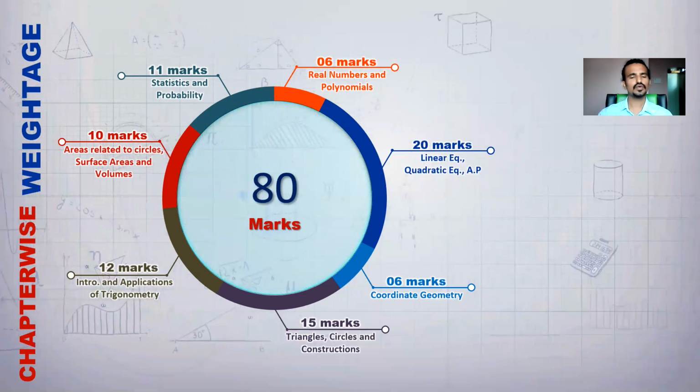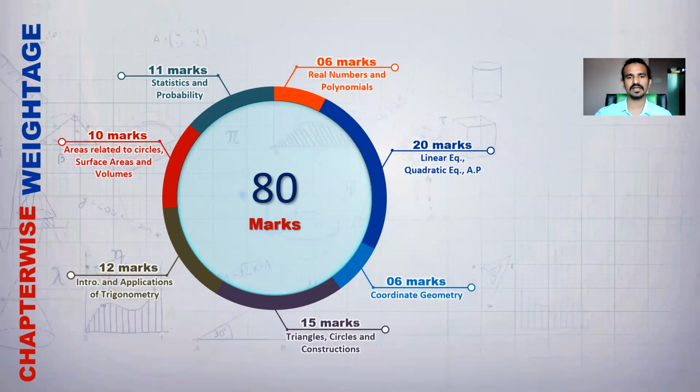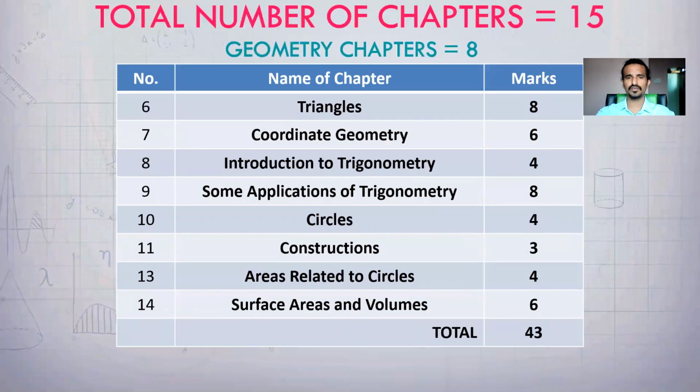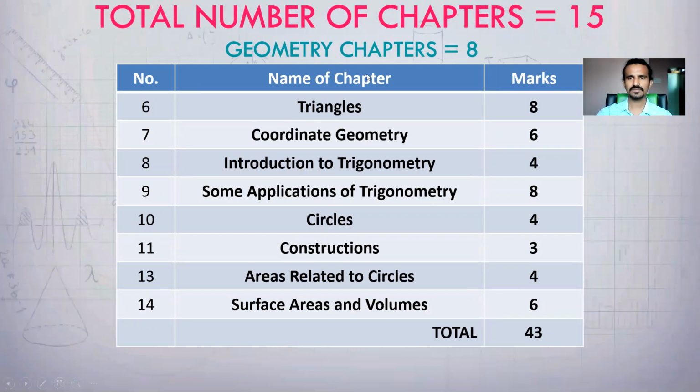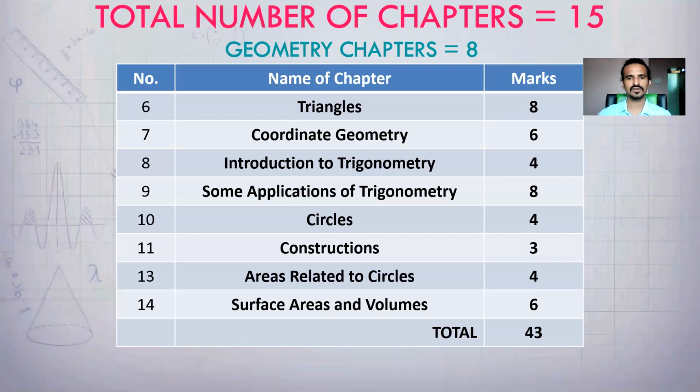Now, though we don't have the specific chapter-wise weightage, if we see the previous year's paper and the sample paper, we can calculate it ourselves. I can tell you approximately what the weightage of each chapter will be. Starting with triangles, chapter 6, the weightage is 8 marks. Coordinate geometry 6 marks. Introduction to trigonometry 4 marks. Some applications of trigonometry 8 marks. Circles 4 marks. Construction 3 marks. Areas related to circles 4 marks. Surface area and volume 6 marks.